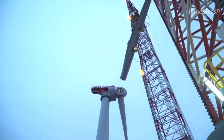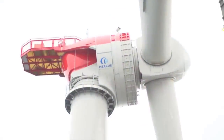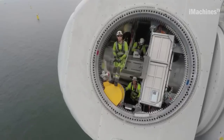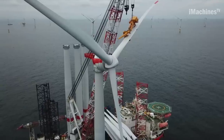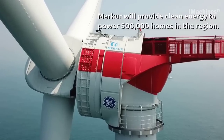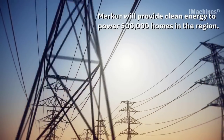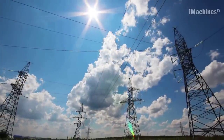The Merkur offshore wind farm will have a significant impact on the local community, with approximately 500,000 households benefiting from the renewable power generated by the wind farm. This project not only emphasizes the importance of renewable energy, but also highlights the efforts of GE Renewable Energy in executing large-scale offshore wind projects efficiently, safely, and with a focus on quality and reliability.